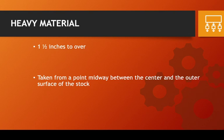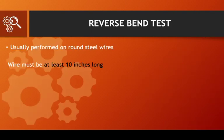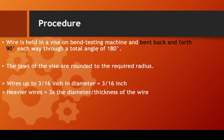One and 1.5 inches to over, taken from a point midway between the center and the outer surface of the stock. Let's go to reverse bend test, usually performed on round steel wires. Wires must be at least 10 inches long. For the procedure, the wire is held in a vise on the bend testing machine and bent back and forth 90 degrees each way through a total angle of 180 degrees. The jaws of the vise are rounded to the required radius.